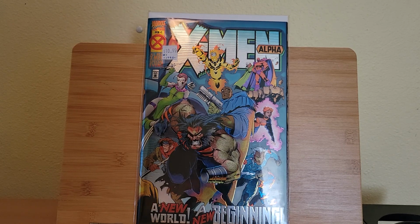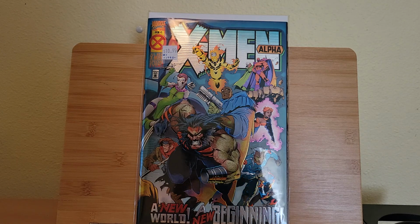You got Bishop. Now, Bishop's a good pickup because you can get a CGC graded 9.8 for like 100, maybe 150 in that range. That's a good pickup. But Bishop is not a character that every time they put an X-Men team together, Bishop's going to be included. So you need to start learning about characters and their significance. So that's what I'm trying to do right now.